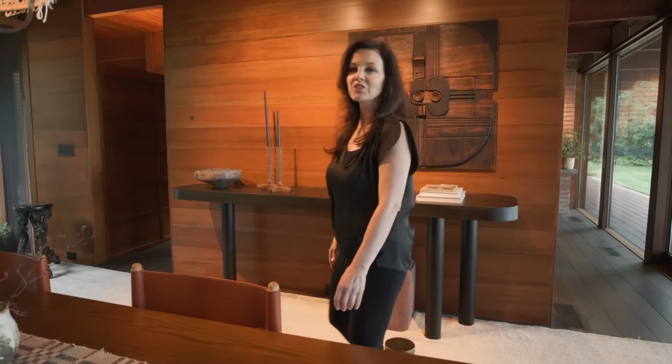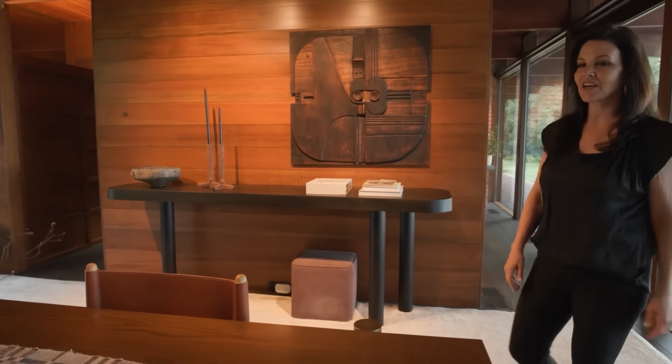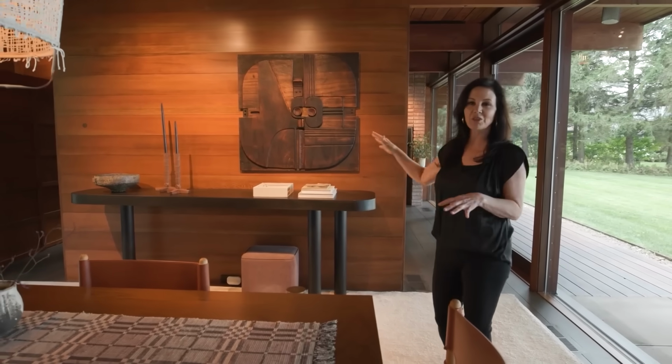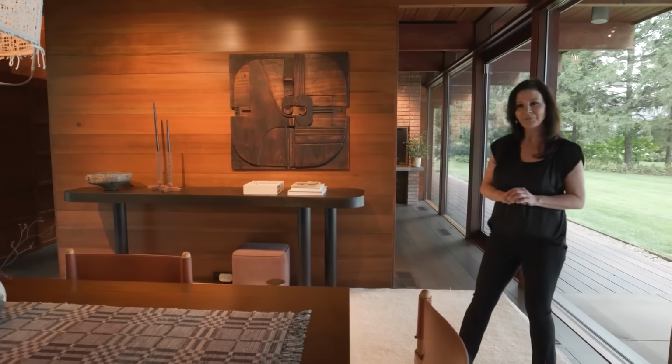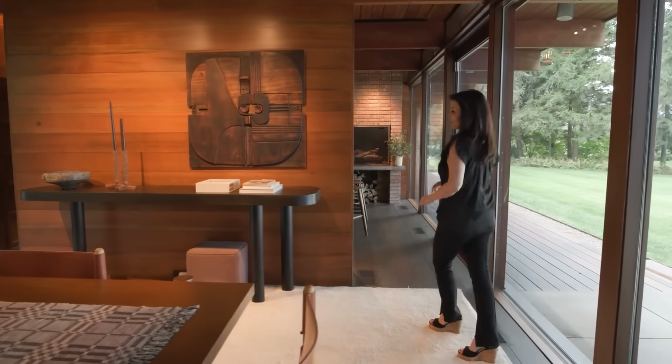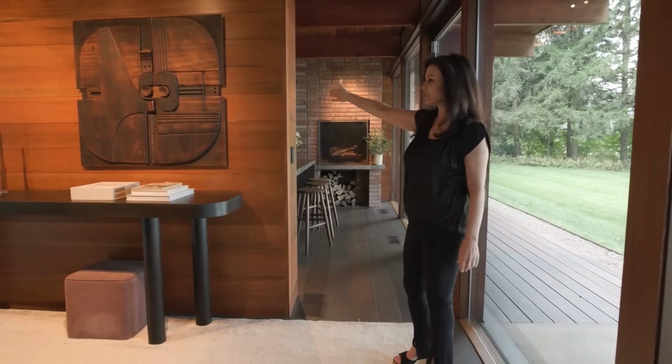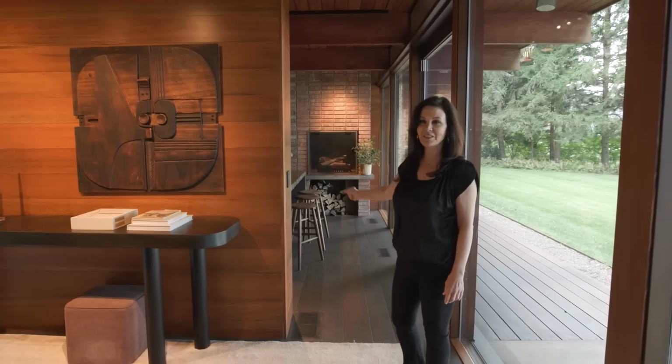So I think it's really interesting to not always have an obvious tie-in. It's kind of subconscious, but having these different geometries that get composed together. So we can go into the kitchen now. The one thing that's so great is that there is no wall. This is a very modern way to tie spaces together.